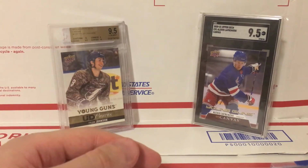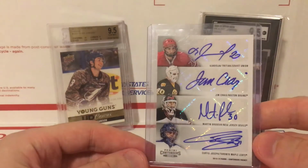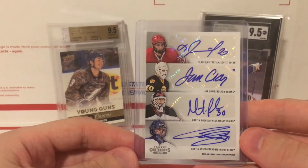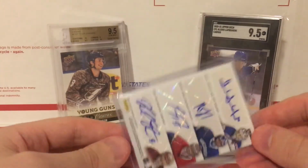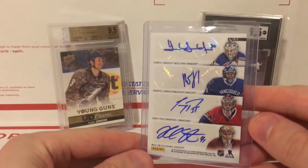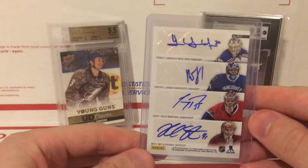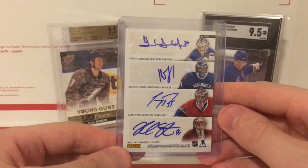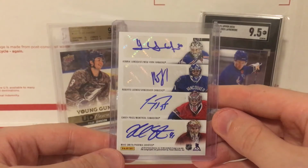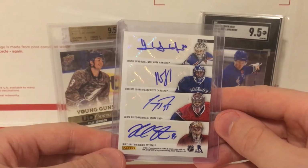So first off, we have this Vladislav Tretiak, Jim Craig, Martin Brodeur, Curtis Joseph, Henrik Lundqvist, Roberto Luongo, Carey Price, and Mike Smith 8-way autograph. Really just a beautiful card. Hoping this gets a 9.5. There aren't a lot of issues with it.